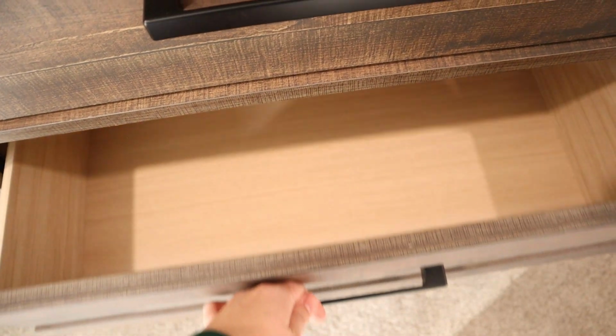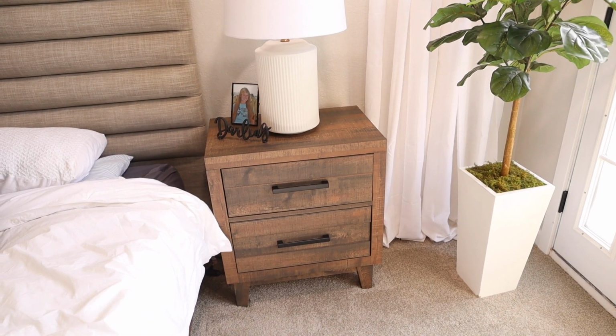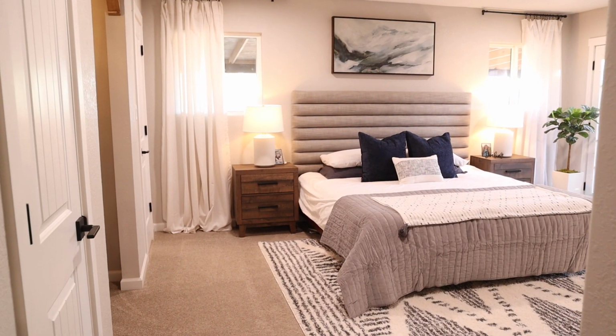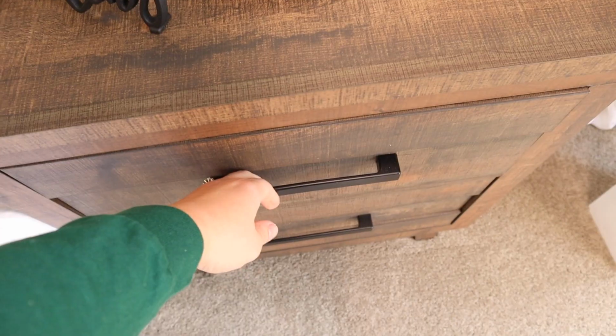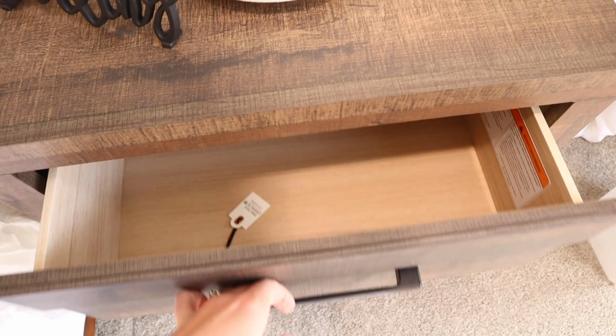And I just did a master bedroom makeover in here, which I'm sure that you saw that video where we completely decorated the room and added furniture and everything. So I've got an empty dresser and two empty nightstands that I also can fill up with clothes today.